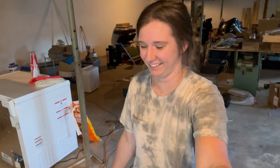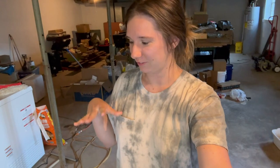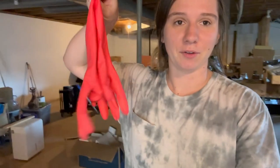So I am wearing full spider-proof attire today in hopes that they don't get all over me. I even brought some gloves. So yeah, I'm basically just vacuuming tonight because we need to get organized. I need to make space for the new chicken tractor to go down here and for this to leave.